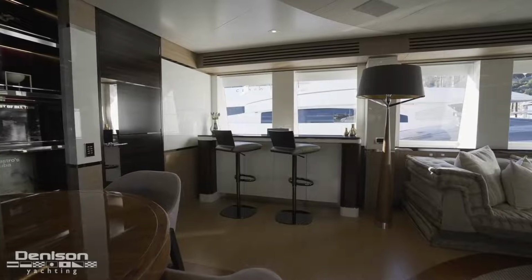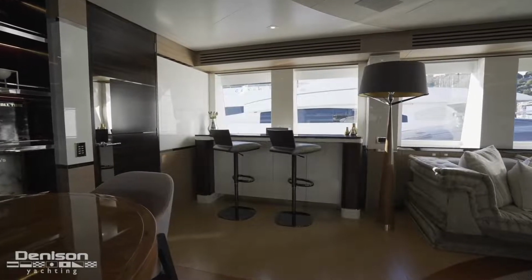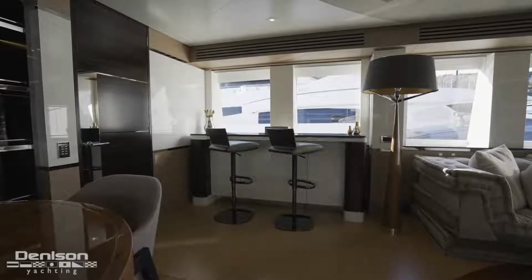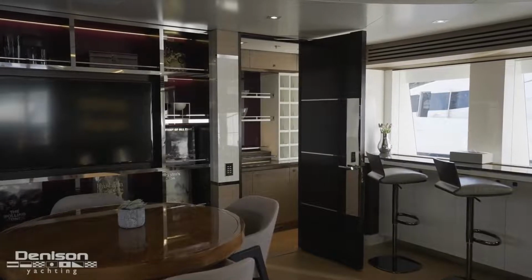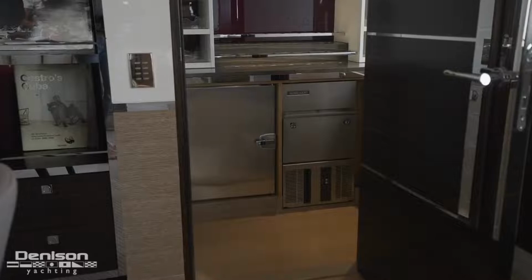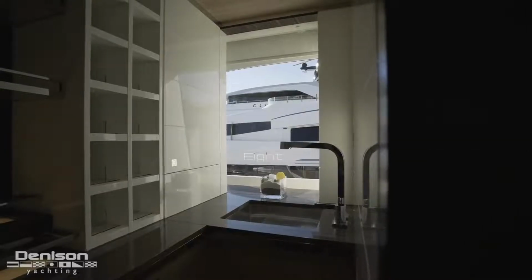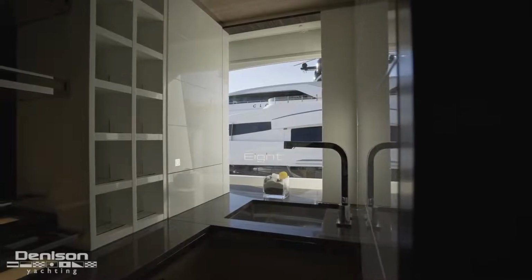In the forward half of the Sky Lounge, the number of uses for this area increases as we next see a bar in the starboard forward corner. This takes full advantage of those large windows that I was mentioning and is located right next to an enclosed wet bar. It's here that we find not only a refrigerator and an ice maker, but also a sink right next to yet another window in the superstructure.